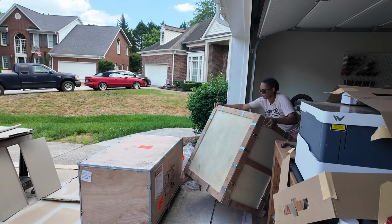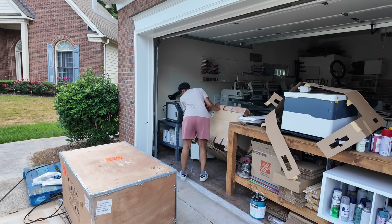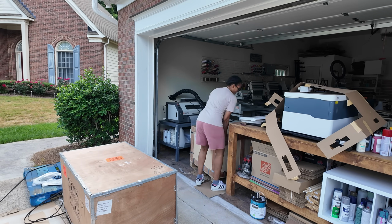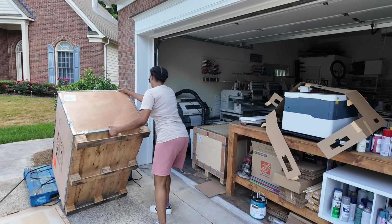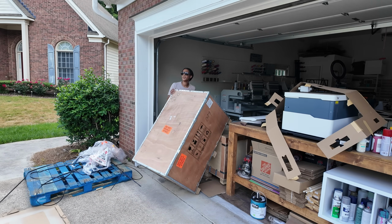So I just got these crates. I stored them until the help came to package it back. As you can see, it's over there in the corner, the whole entire shaker system. So that's why I got 2 crates. But yeah, I'm going to have to get a bigger DTF. You guys will see that later on. So I was really sad to see this go. But your girl needs a bigger DTF for her business.